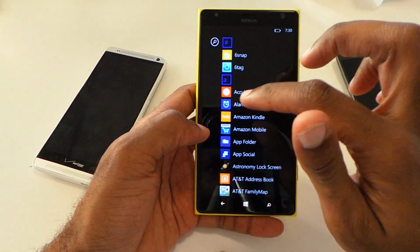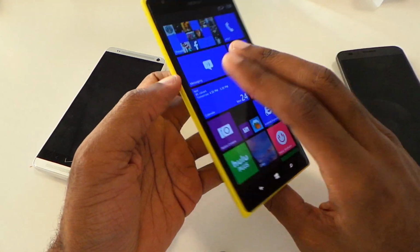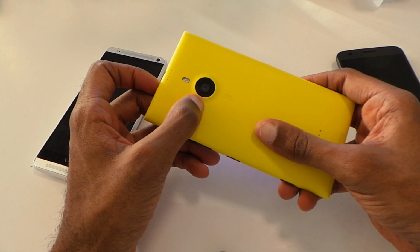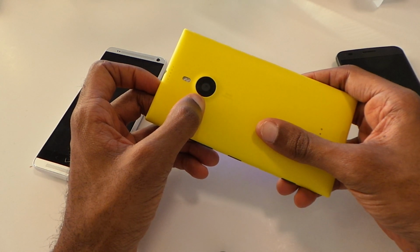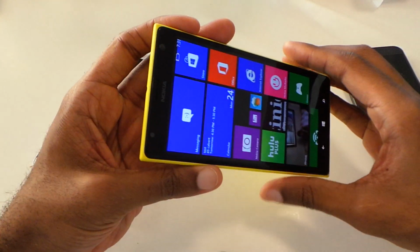But looking at Nokia, I think the main thing about all three of these phones, this one's got a 1080p display, but what sets it apart is the 20 megapixel camera on the back. That definitely is the standout feature. So if you like to take a lot of pictures, this is by far the best one to get out of these three.